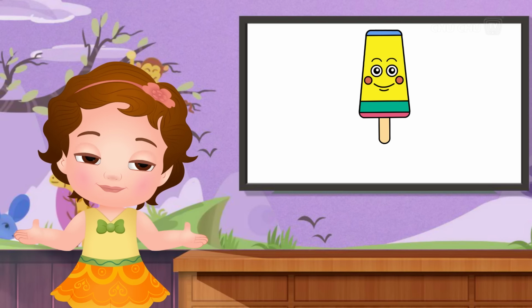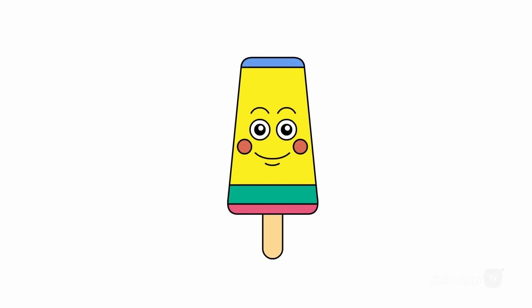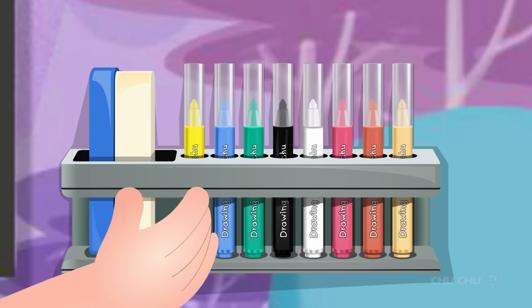Do you know what popsicles are also called? Ice pops! Come on, let's draw a popsicle. Let's draw the top.